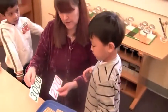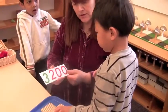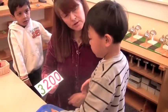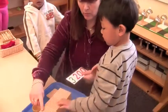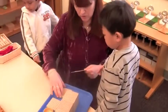Students also learn to associate these quantities with the corresponding number cards. Once these materials have been introduced, teachers may ask students to fetch quantities. Here, a teacher asks the boy to bring 3,200s and helps him count to verify his work.